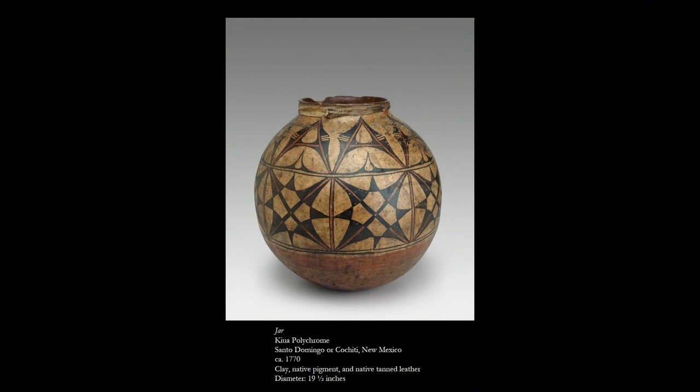Birds, feathers, deeply associated with prayer, prayer associated with water, with germination, with growth. Everything that sustained life in a culture that depended upon agriculture. So it's almost impossible to look at a jar like this and say this design symbolizes that, because quite often the design would hold multiple meanings simultaneously, if that makes sense to you.